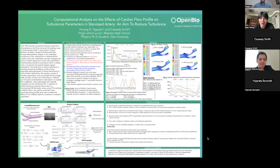Great. Next, we have Hong presenting computational analysis on the effects of cardiac flow profile on turbulence parameters in stenosed artery and aim to reduce turbulence.